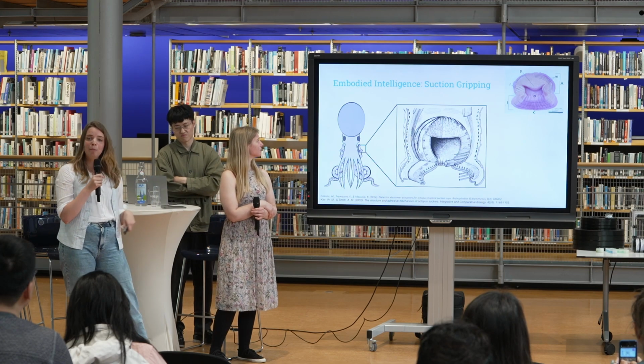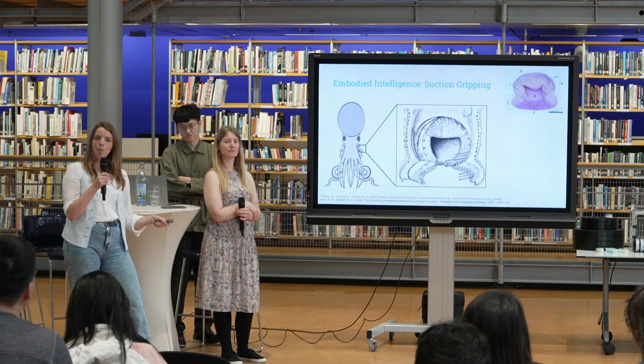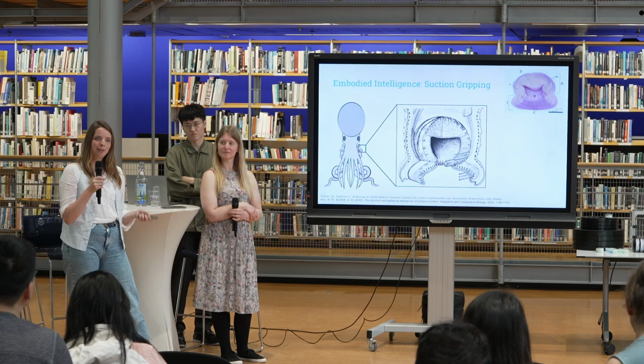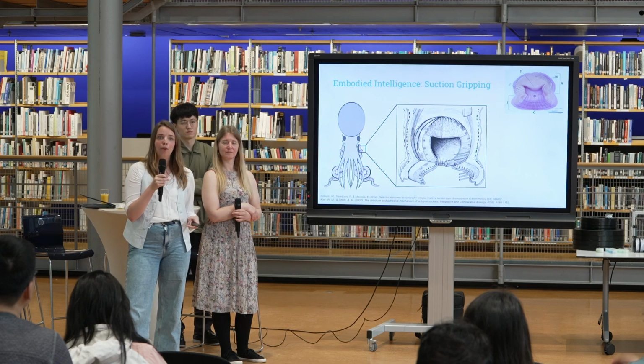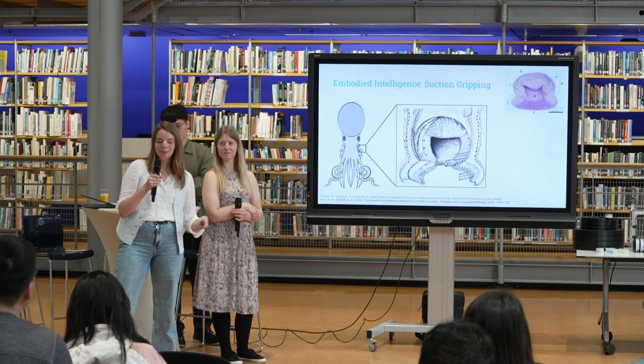Then you have the suction gripper of the octopus. So the suction cup of an octopus works super good. Way better than our suction cup that we are using in the kitchen, because an octopus can catch fish or attach to very rough rocks. Our suction cups can't do this.